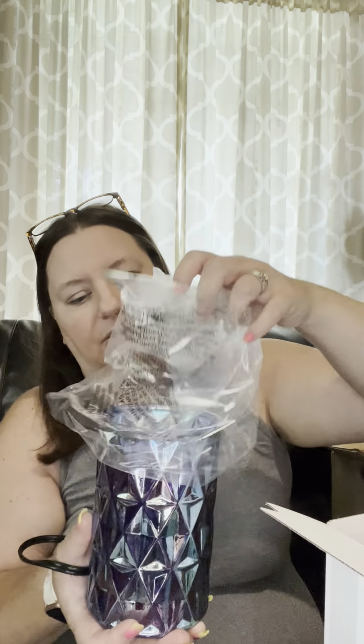Oh, and there is a light bulb in there. Okay. And thankfully it's not broken. I think this is a 25 watt warmer. I'm not gonna light it up or anything. I think this might go in my bedroom. I have seen pictures of this all lit up and it's just gorgeous. I just had to have this one. So I'm gonna put this back the way it was.